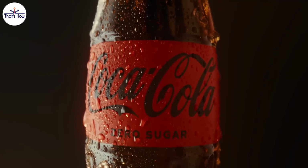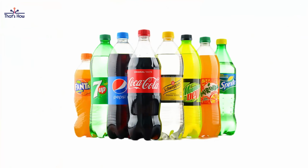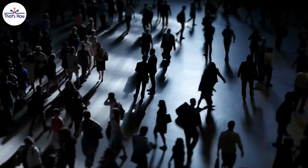Today, Coca-Cola is more than just a beverage. It's a symbol of American culture and a dominant force in the soft drink industry. Available in over 200 countries and recognized by 94% of the world's population.